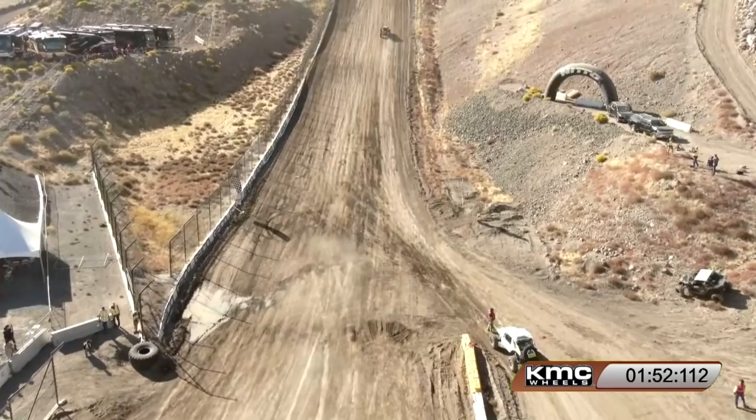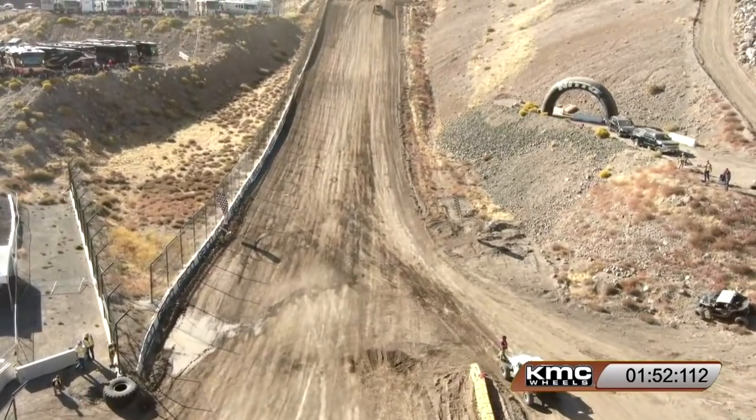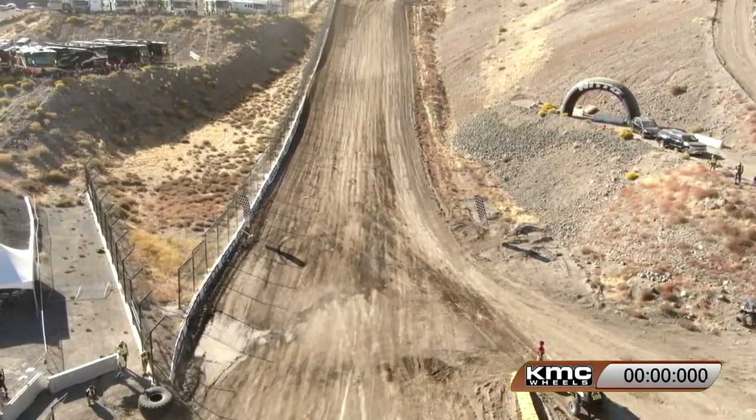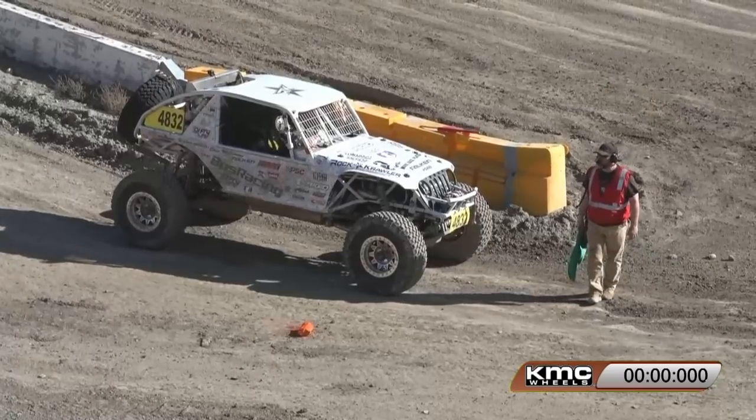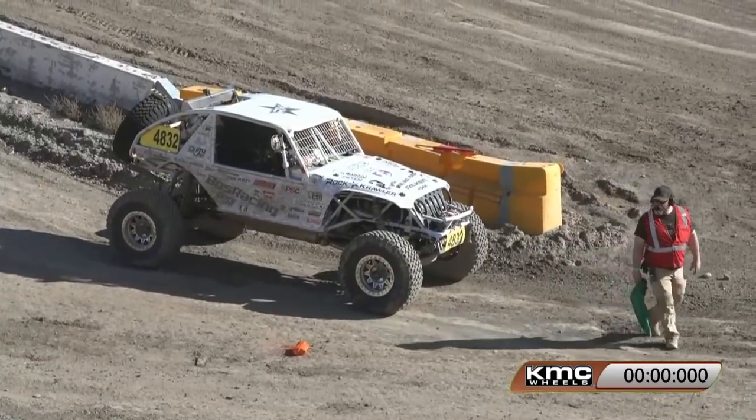We'll get it unofficially with a 151.780. That's going to be really close to Cole Clark. Now that's a nuts time there. Who's going to beat that? I can't wait to try and find out.